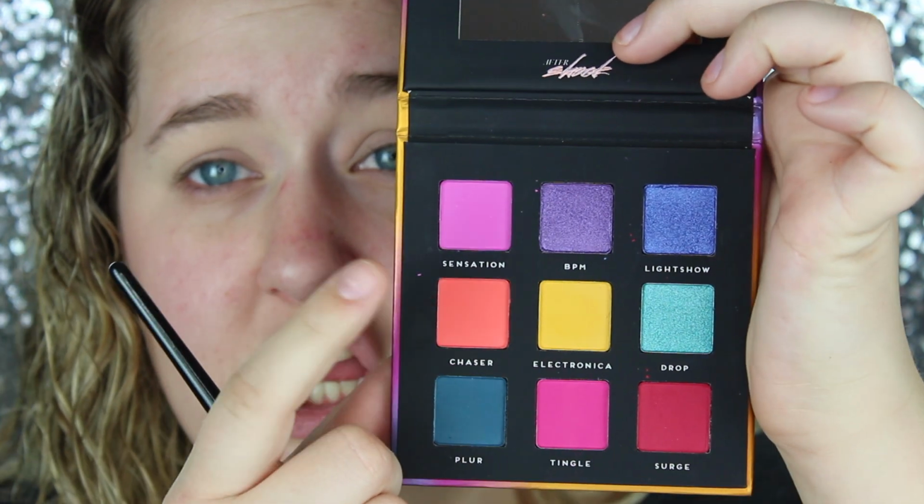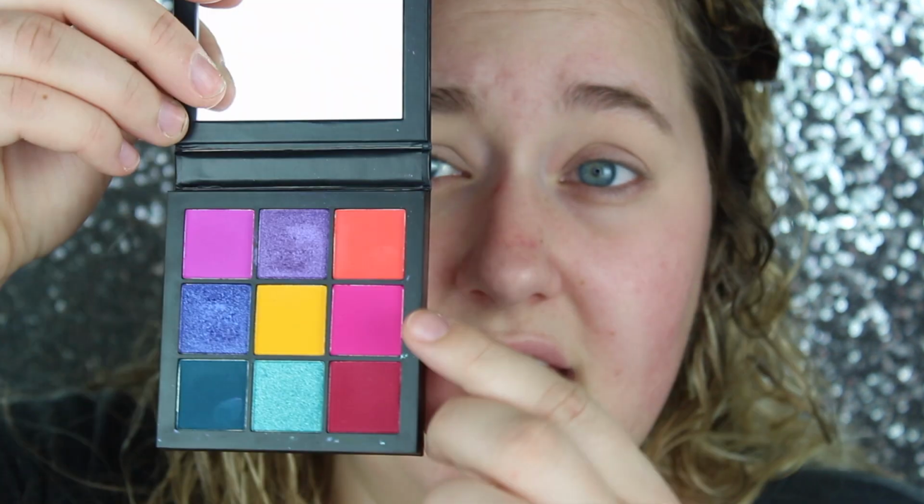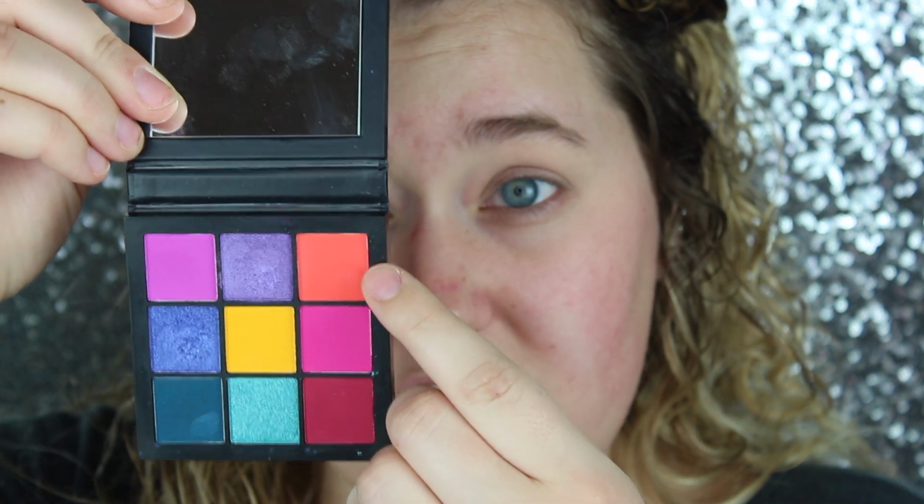To get started, I'm going to take the shade Chaser inside of the Aftershock palette. It's the bright orange. I'm going to take this in my crease with a big fluffy brush, and then from the Huda Beauty palette I'm going to take the same salmon-y orange color, and I'm going to work both of those in my crease. I'll clean off my brush in between just to make sure there's no contamination of the colors.